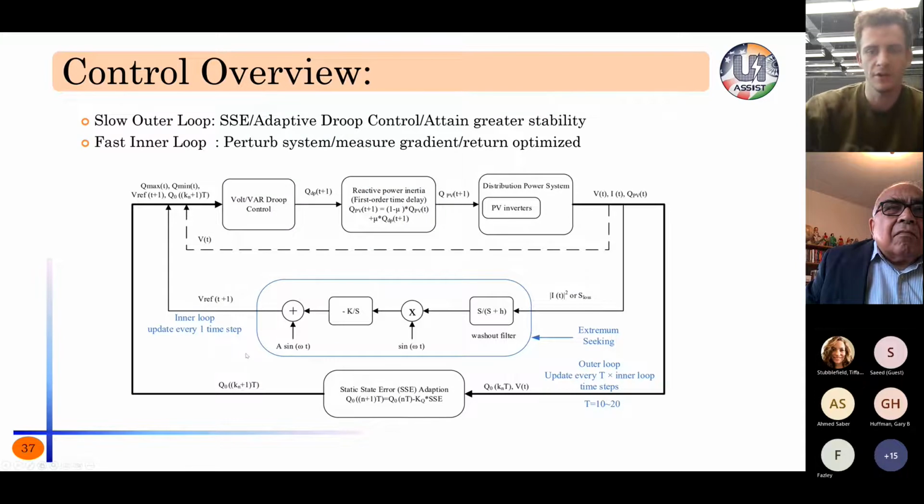And so this is kind of a basic overview of what the code is doing. There are two loops. There's the extremum seeking loop, that inside loop, that's doing our optimization. And there's the outside loop, which is doing the adaptive droop control. The inner loop happens on a shorter time scale, between like 2 to 6 minutes. And then the outer loop can happen every 10 to 30 minutes. It really just depends on the tuning of the system.